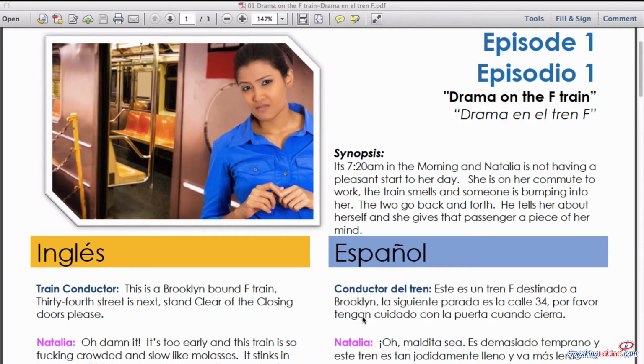But what that does is that keeps you from tempting you to glance over and look at the English, when really what you should do is work through the Spanish by itself and figure out the words by context.